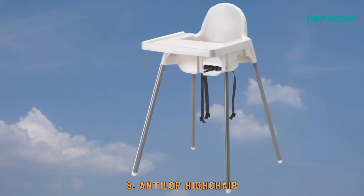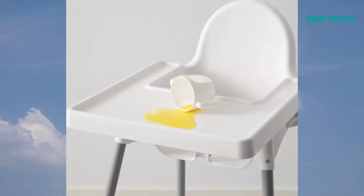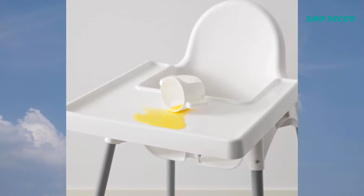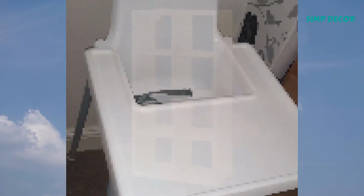8. Antelope High Chair. This high chair looks simple and a little wacky, but it's actually exceptionally durable and affordable. It's also easy to put together and take apart.